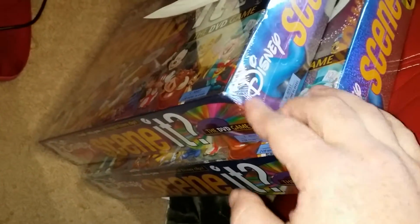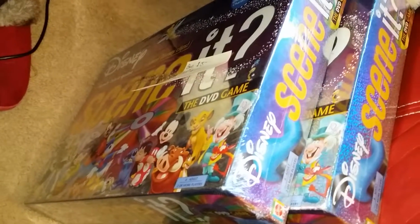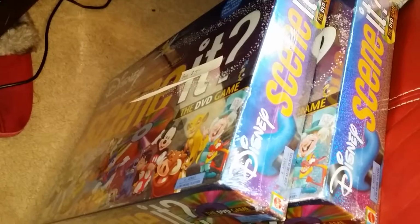I got two brand new ones. You can see the plastic wrap still on them, which is kind of nice. Picked both of these guys up for $15 each. Here's the thing about one of them. I think it's this one. Yeah, you can see the plastic wrap. It's still there, but the plastic wrap actually broke open there on me. So here's what I'm going to do with this. It's a brand new game. Some people may say this is being a little shady. I honestly don't think so, because it's brand spanking new.